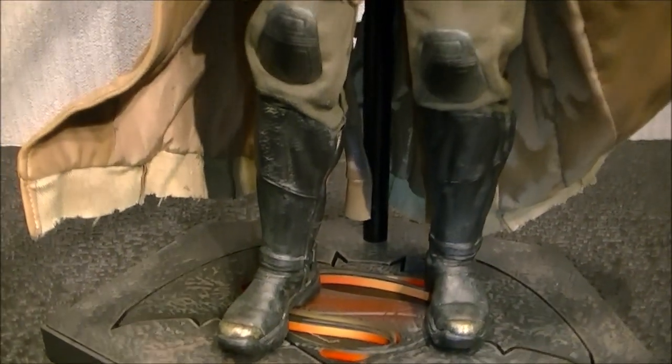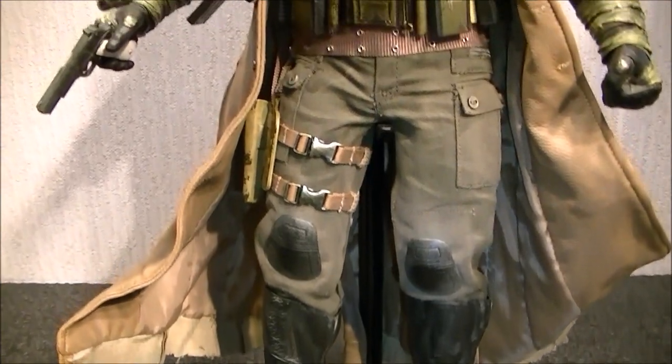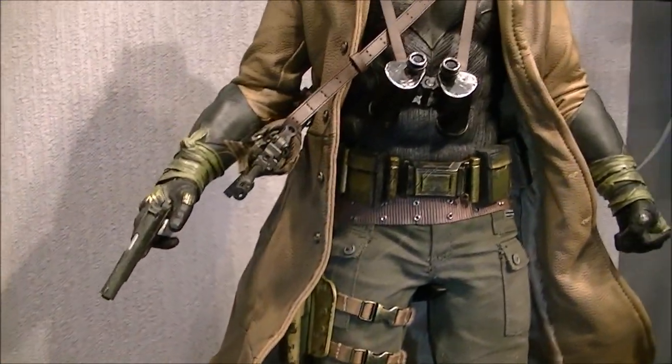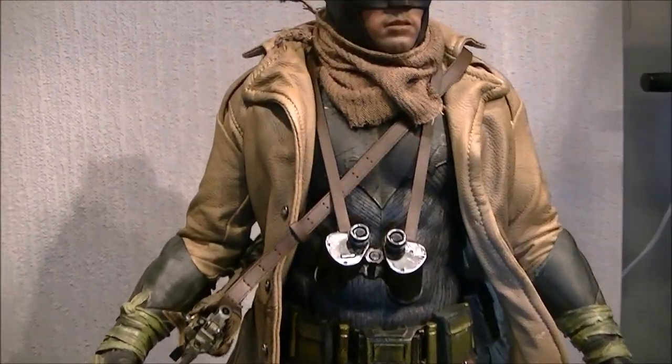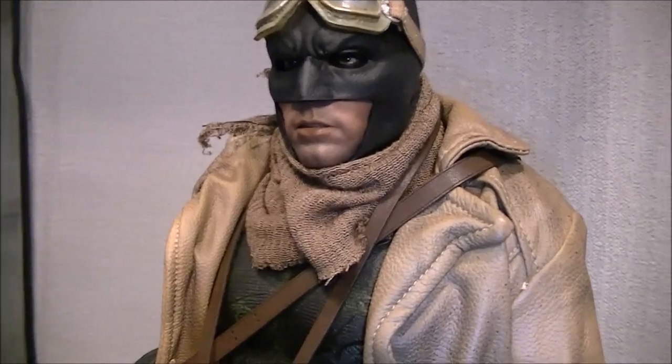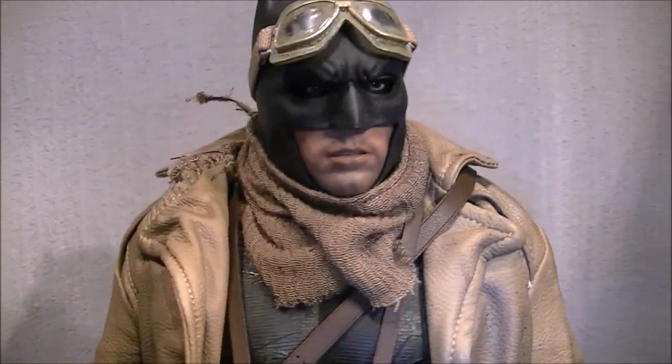Moving on to the facial likeness. Before we make it up to his head, I'll show you the pose. He's taken his side arm out. Still got the gun under. He's dropped the binoculars. He's pulled down the neckerchief so he's not getting the sand in his mouth.